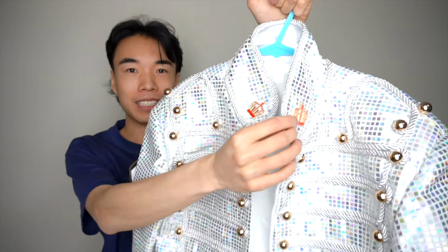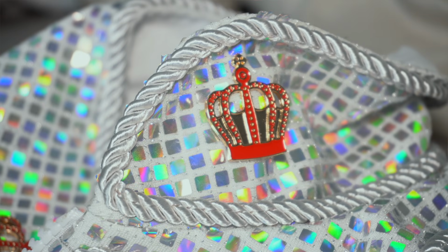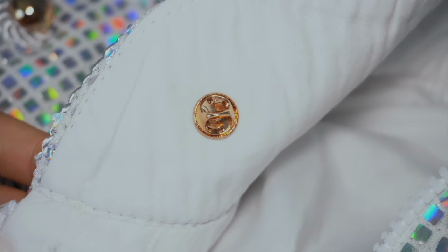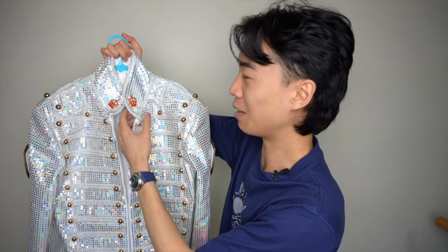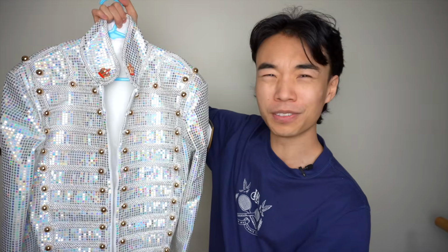On the collars as well, there are these crown brooches or pins. As you can see, it's tacked on like so. But I've noticed that whenever I wear it, it kind of pokes in towards my neck. I just cop the pain, so to speak. If I remove it, it looks a bit too barren. If I keep it on, obviously I'll have that discomfort, but I guess I'll just live with it. I'm not too fussed.